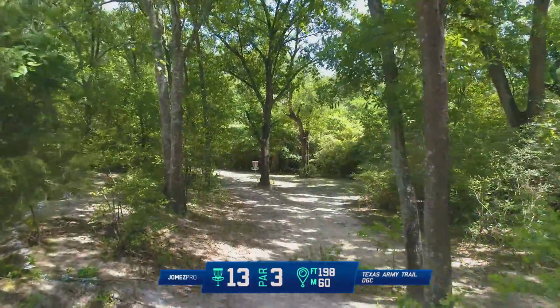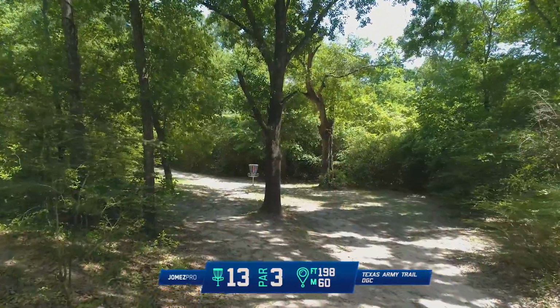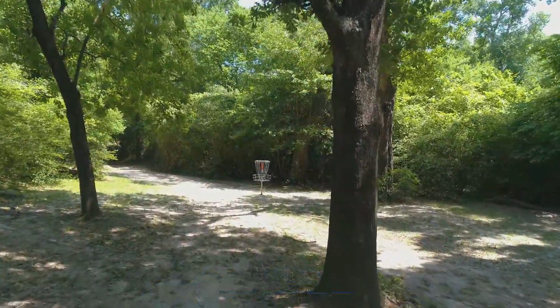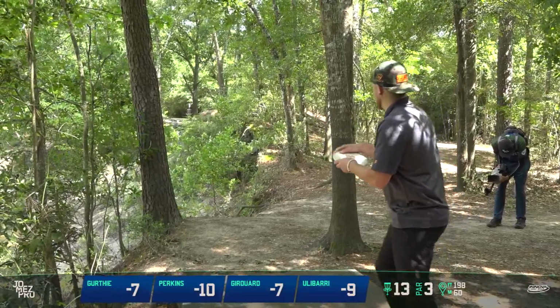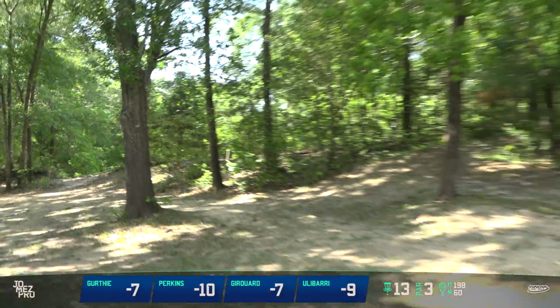So here we have par 3 hole 13, 198 feet. You just got this little tree in the middle. You can either leak one left or try to flex around it. You just have one tree to beat. And this is one that you want. This is almost a must get on the course. Probably the easiest hole for sure.